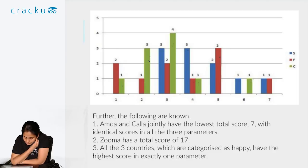All the 3 countries which are categorized as happy have the highest score in exactly 1 parameter. So this current frequency distribution diagram is not easy to answer the questions. Mostly what would be helpful for you is if you have a table form. So let's first convert this frequency distribution into a table form, so then we can take a look at how to convert that into a usable form later on.